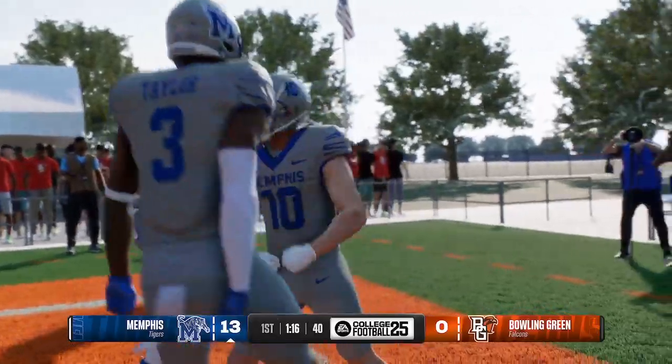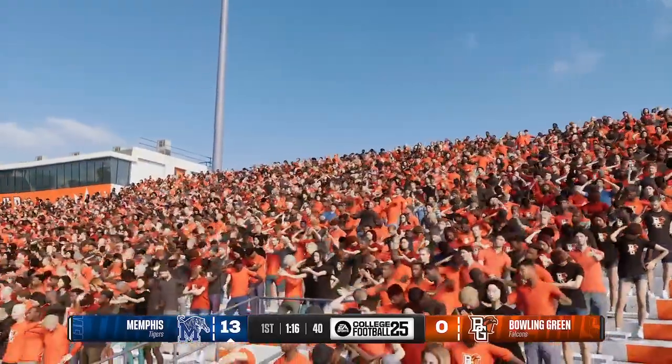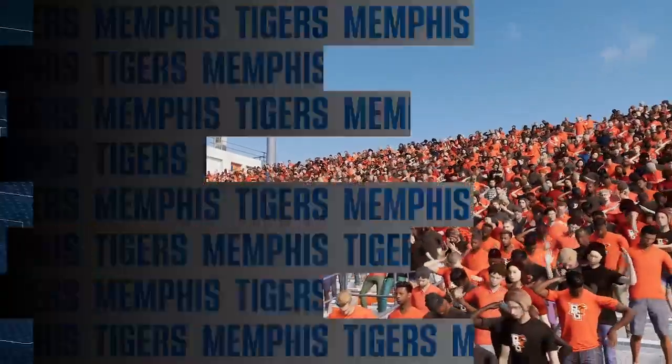Find ways to get your athletes the ball. They'll do the rest. That's number 2. They better start playing some better defense, or number 3 is coming soon.